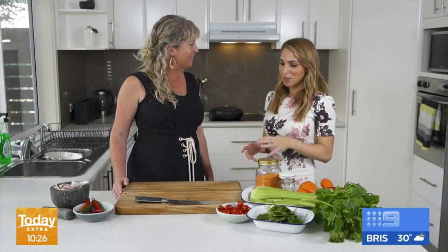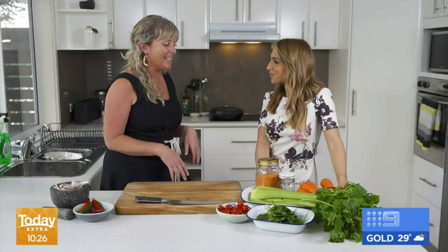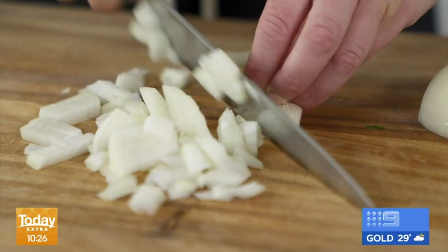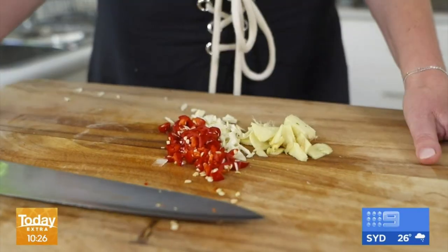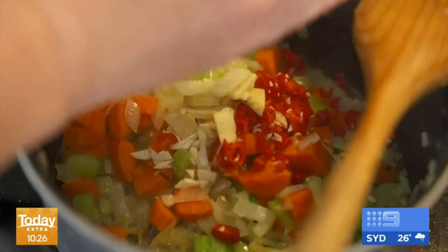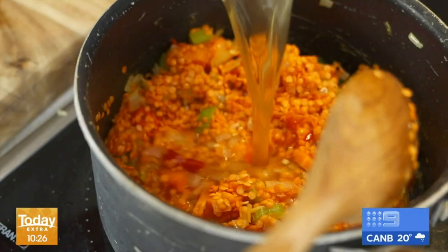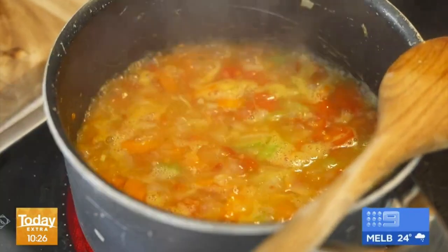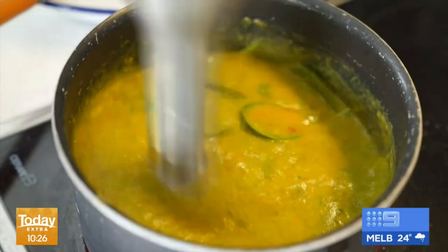So we love a good soup coming into those cooler months. You've got a nice healthy one here for us. Yeah, this one is really super delicious. It's a red lentil, spinach and ginger soup. We're going to cut up the onions, the carrots and the celery, and then we're going to saute them off. We're then going to add in our ginger, our chilies and our garlic. We're going to add in the lentils, some chopped tomatoes and just some stock. And that will cook for about 20 minutes. And once that's finished, we add in the fresh spinach or frozen spinach. We're going to blitz it all together.